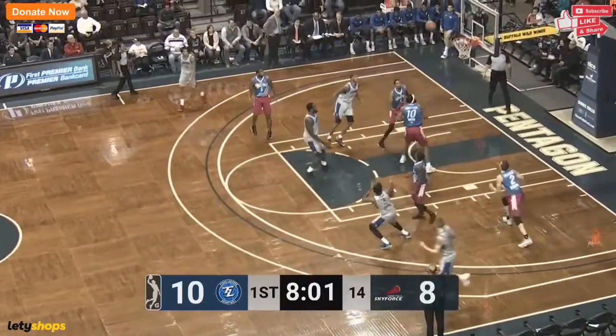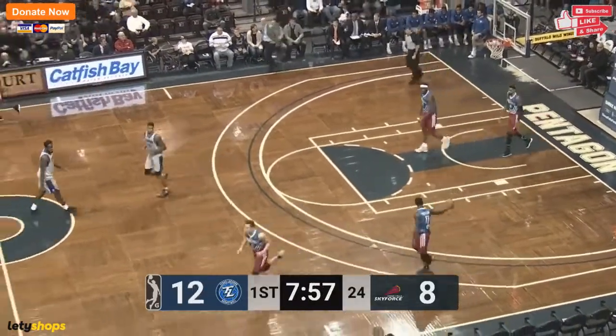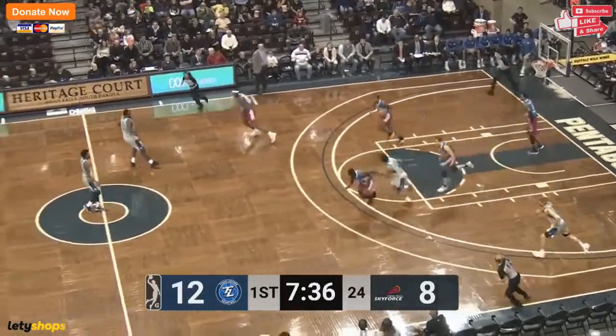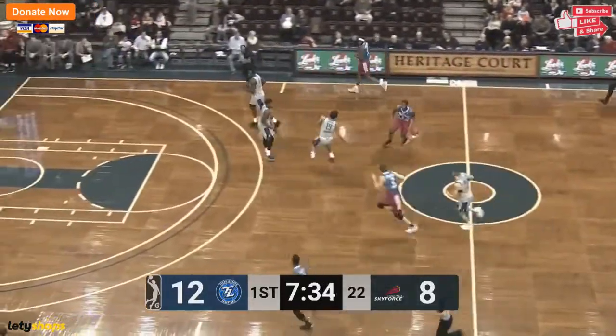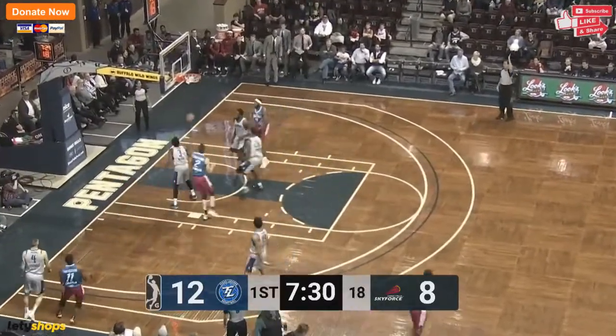Macon, right side, the jumper, right side of the lane, and again, a sweet jumper by Macon, up by Jackson. Comes to Spalding, and he's stripped by Purvis. Purvis comes front court, lobs it over to Chapman. Corner three, left side, good.